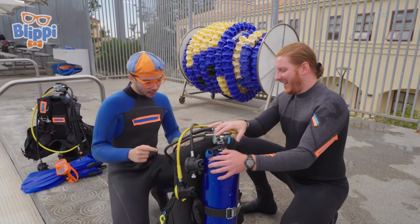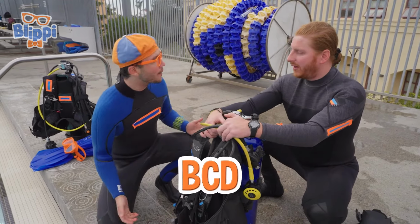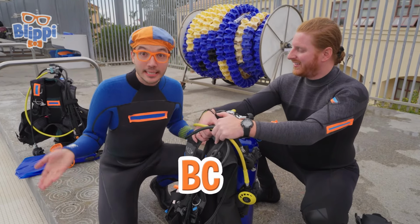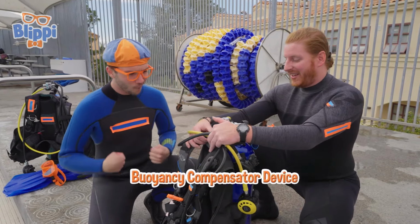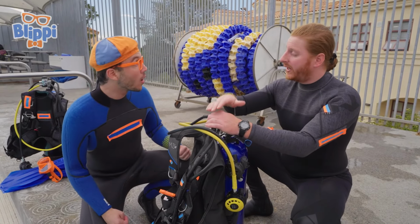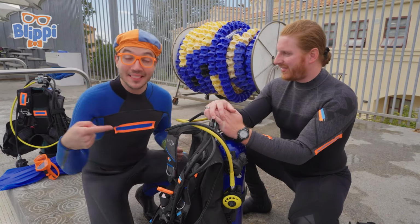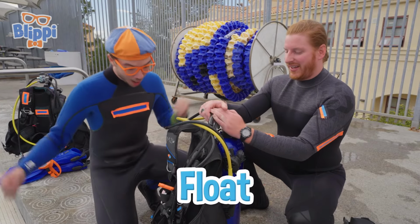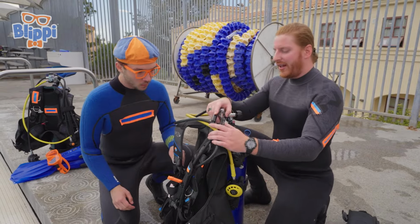Whoa. And what's this? This big jacket piece is what we call a BCD, a buoyancy compensator device. Whoa! A BCD, buoyancy compensator device? So this helps us with our positioning in the water. So we can sink, we can float, or we can maintain buoyancy right in the middle. No way! This vest helps us sink, and it helps us float! Yeah. It takes air from the scuba tank and inflates and deflates in the vest.